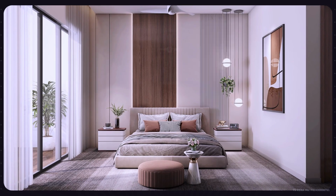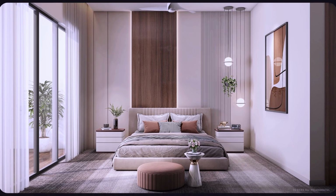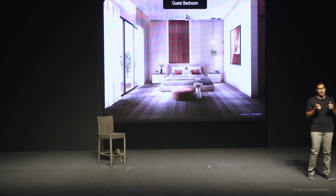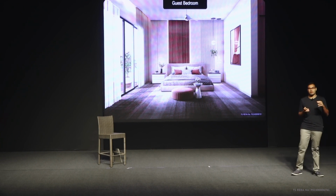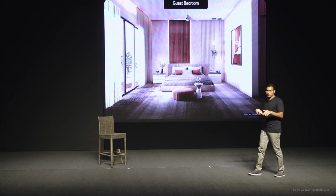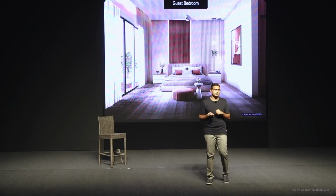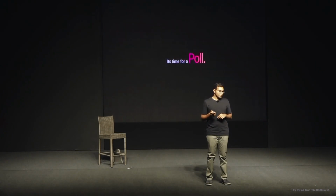And these are the guest bedrooms. The entire aspect of guests is something very important and something our customers have told us is very dear to them. They want their guests to be treated well. So this is how the guest bedrooms will look, and I think there are approximately 4 in number, right?